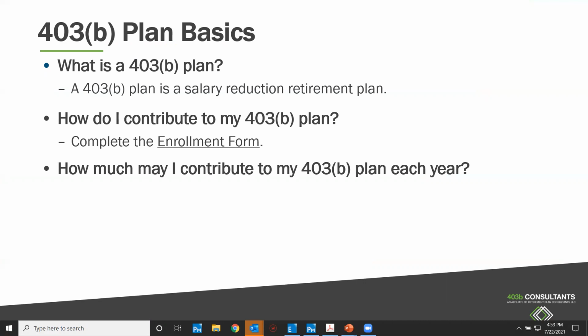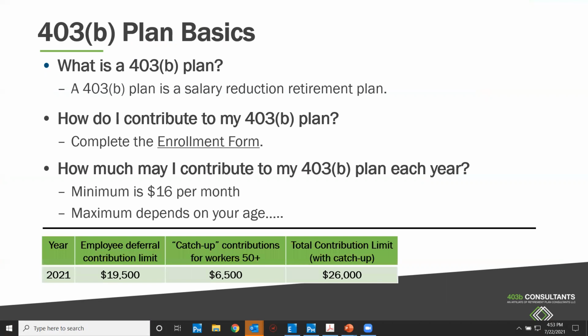How much can I contribute to the 403B plan? The minimum is $16 a month, and based on 2021, the maximum if you're under 50 is $19,500 for the year, and $26,000 if you're over 50 years old. So as you can see, the range is wide, 16 a month to 26,000 a year.